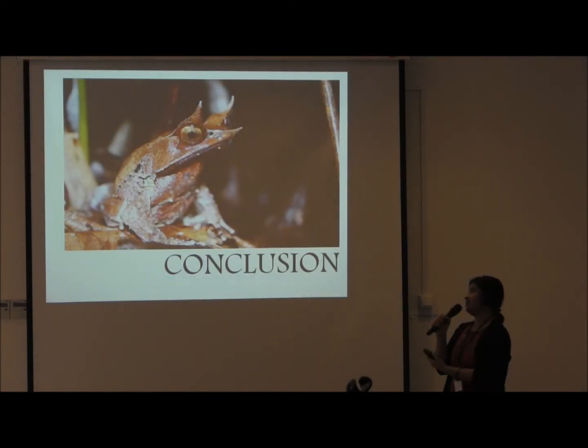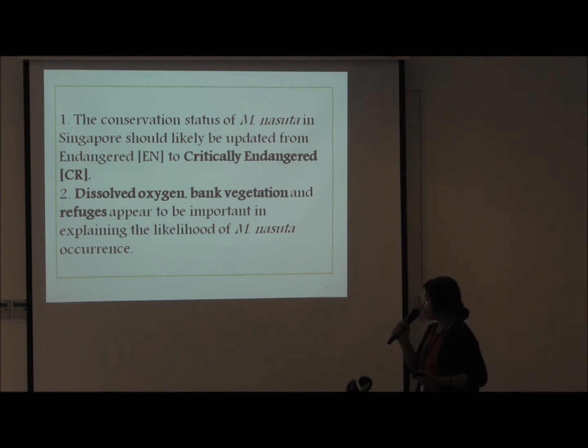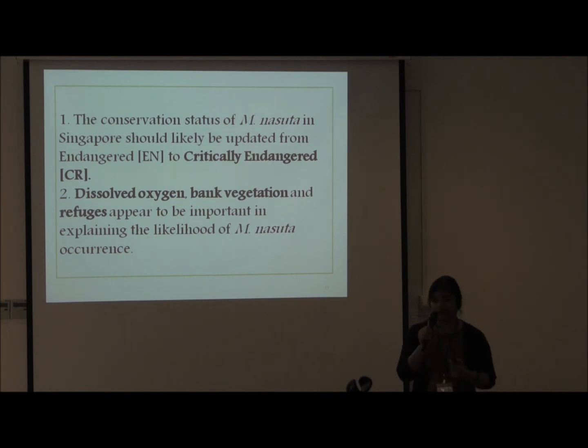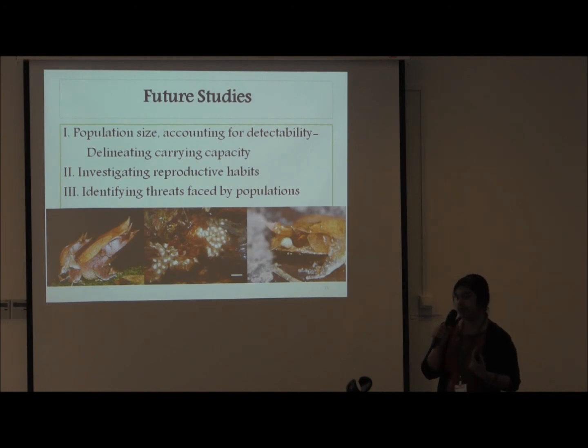In conclusion, the conservation status of Megophrys nasuta in Singapore should likely be updated from endangered to critically endangered, and this of course is based on the evidence of decline. Next, dissolved oxygen, bank vegetation, and refuges appear to be important in explaining the likelihood of Megophrys nasuta occurrence at a certain site. There are some prospects for future study of Megophrys in Singapore. So the first, of course, would be to properly get the population size of Megophrys in Singapore and to be able to delineate carrying capacities of each present site.